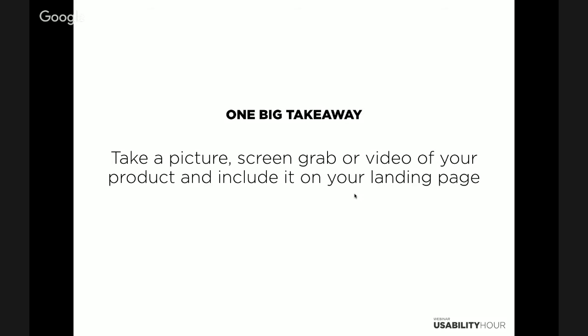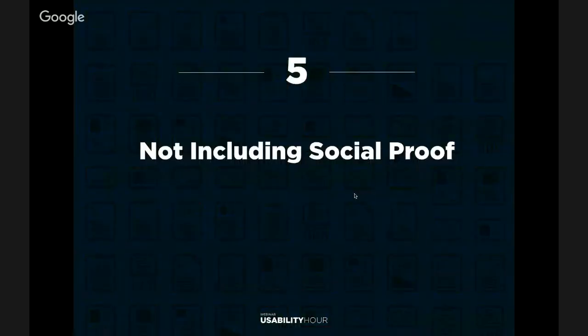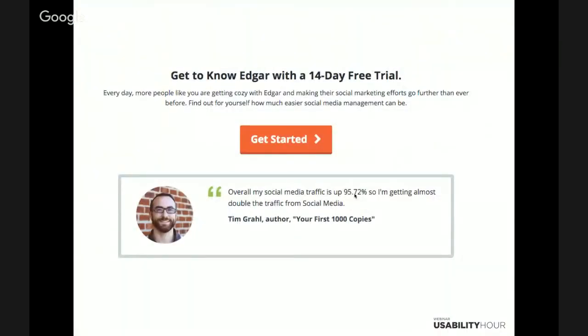Okay, so let's move along to number 5 now, not including social proof. Social proof is super important. And if you're not familiar with what it is, it's this. This is a piece of social proof, a testimonial from a real person describing the exact benefit they are getting from using your product. You've got a picture of him right there and his name, and he's an author, and he's giving you a very specific case study of what happened when he used this app. So he's not just saying, it was great, it was good, I love it. He's saying, my social media traffic is up 95%, which is amazing. This is a fantastic testimonial.